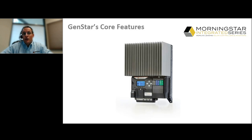So let me go ahead and cover some of the core features of the GenStar first, and then we'll be able to get into some of the more differentiating features that set the product apart from the pack, putting it in a product class of its own.